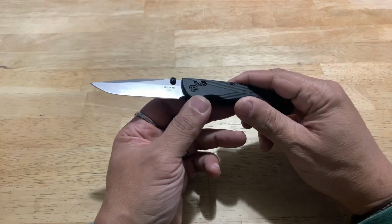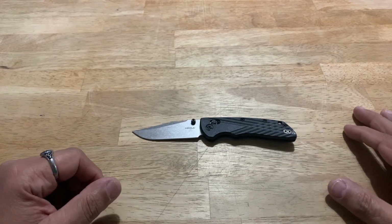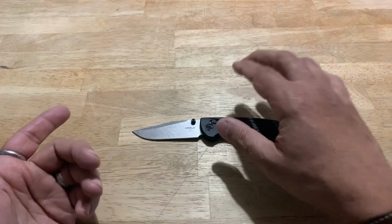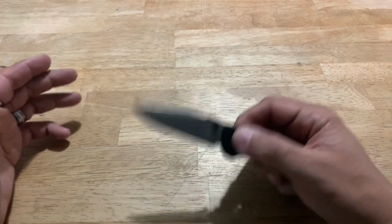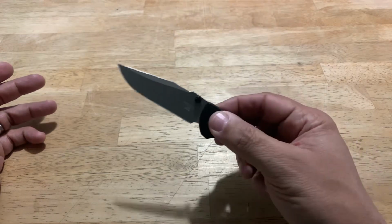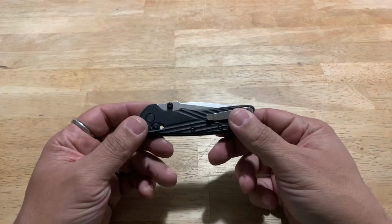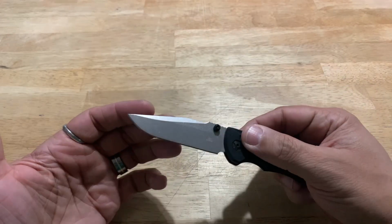But I like the Deka because it's not too big. It's not too small. It's able to handle a bunch of stuff. You know what I mean? So you're not carrying around a huge knife here, but you're not worried about having a knife that's too small either. So if you had to do some bigger tasks, you could do it with the Deka. It's got a good opening locking mechanism. I like that. It is a flat grind. It's more of a high flat grind though.